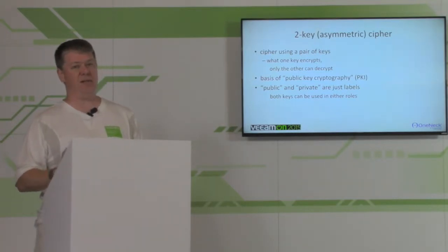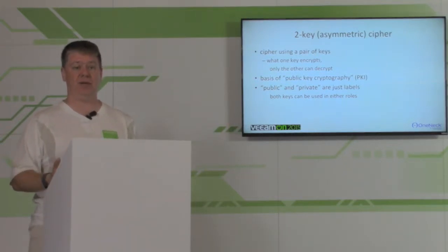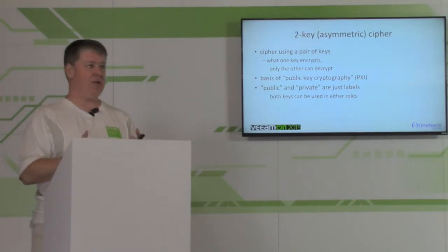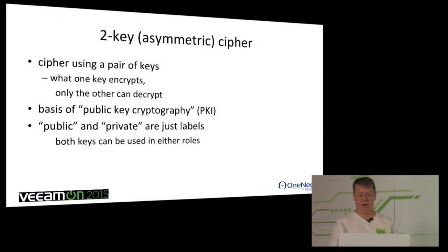There's actually nothing special about private versus public from an asymmetric standpoint. They're just labels. So you generate this pair, the key pair, and you arbitrarily choose, this is the one that I'm going to share, and this is the one I'm going to keep locked up in a safe. So don't ever let anybody say that it's an important distinction of which one is public and private, unless or until you actually share one of those.